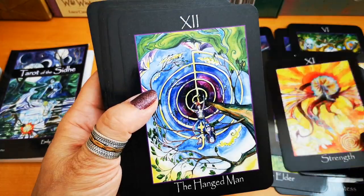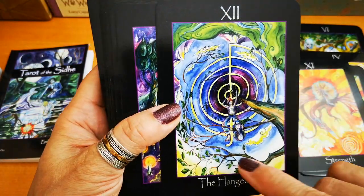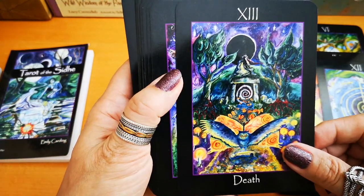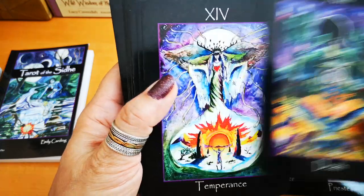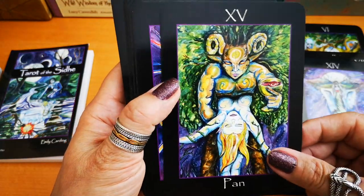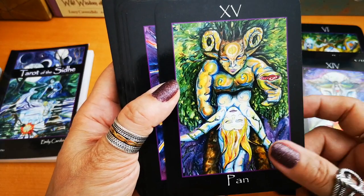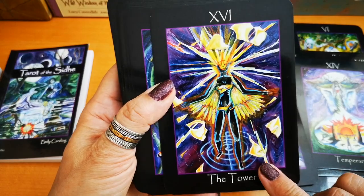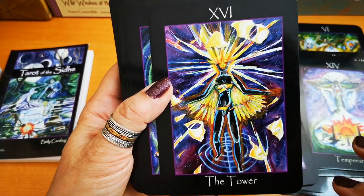Each deck is really a masterpiece. And here you see the Hanged Man and the Death card, the Owl, and very nice. And this is the Temperance. And the Devil is Pan here. And this Tower is one of my favorites. It's really one of my favorites.